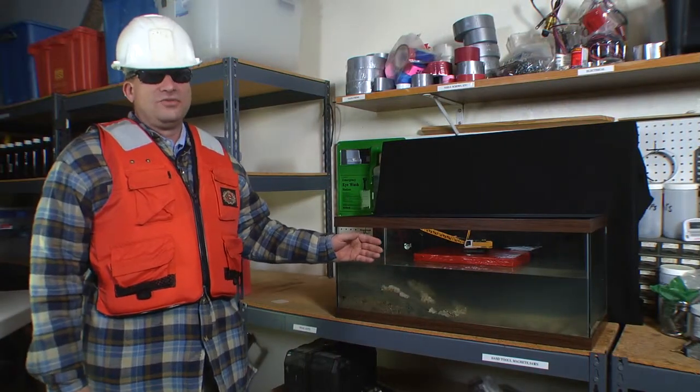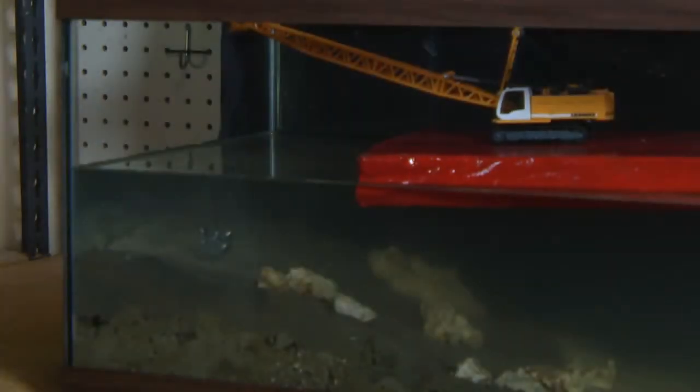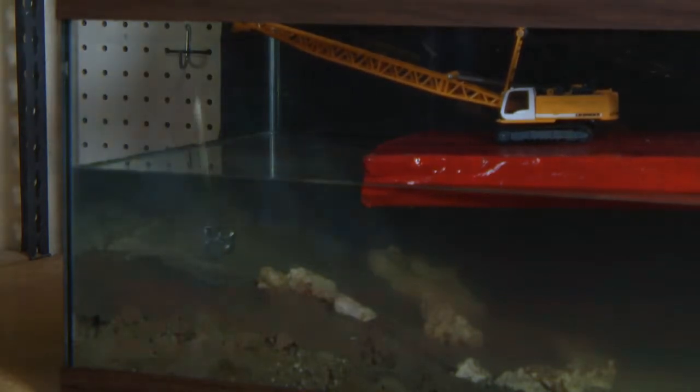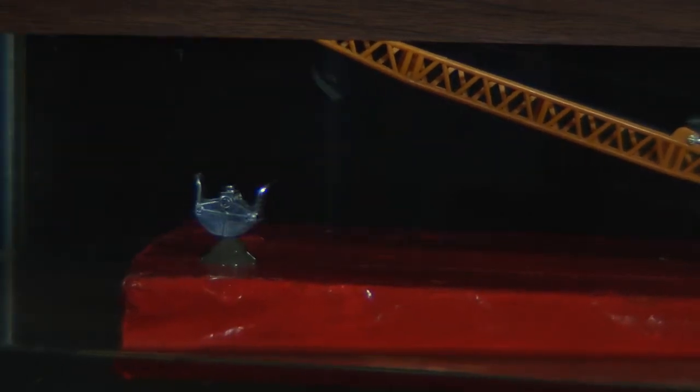This is a model of a typical dredging operation. In this model, we have some fine-grained material at the top. This is silt and clay and is usually the maintenance material. Down below, we have the native sand or coarse-grained material. This will be left alone, and up top we have the dredge that will remove the maintenance material.